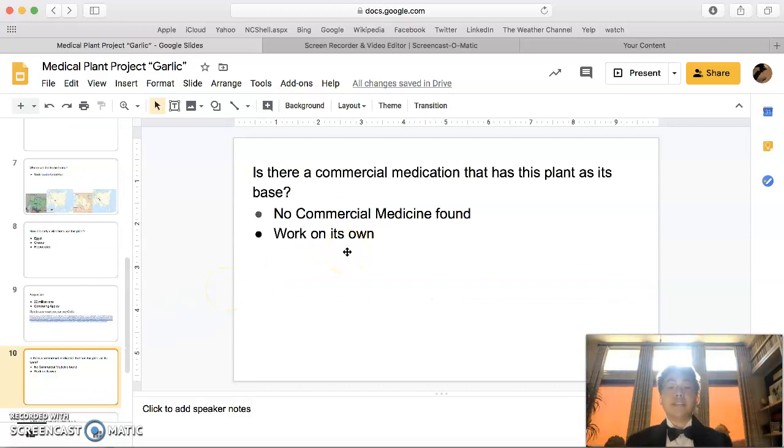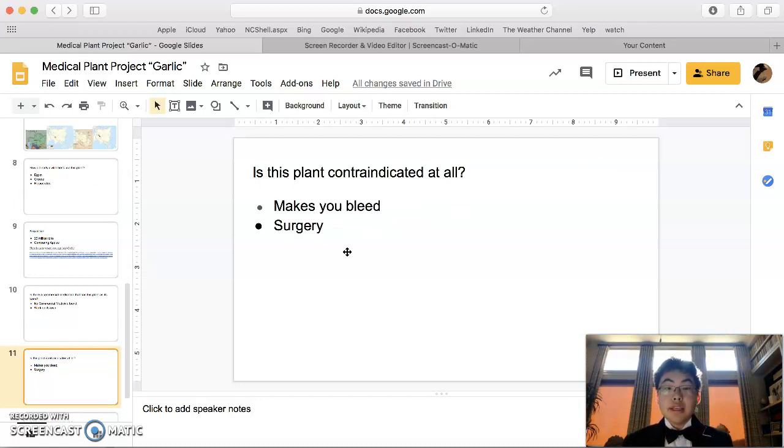So, is there a commercial medication that has this plant as its base? I cannot find any commercial medicine that uses garlic as its base, but I know that it works on its own, because when used on its own, it can help treat artery hardenings, hypertension, and all that. Is this plant contraindicated at all?